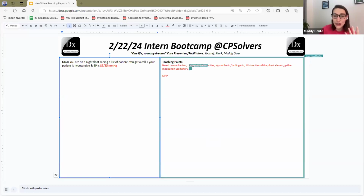So exactly, yeah. Blood pressure, mean arterial pressure, is equal to cardiac output times systemic vascular resistance. So if you think of low blood pressure, hypotension, you're either going to have low cardiac output or low systemic vascular resistance. And so these 4 buckets are kind of anchored in that equation.